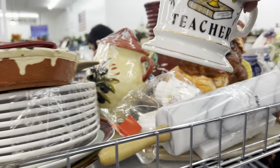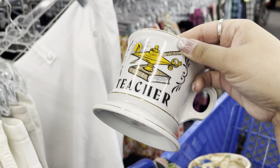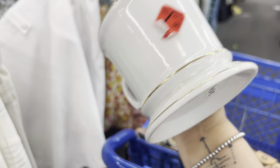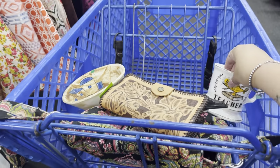I am a teacher, and I'm going to pick this up for me and just throw my pencils in them. $1.99. I think it might be $2.99. There are two different prices on there. Okay.